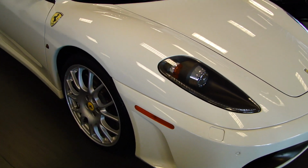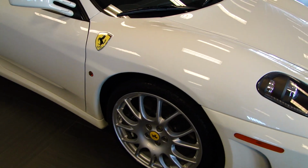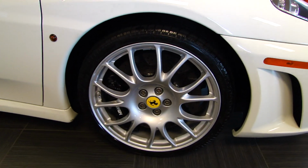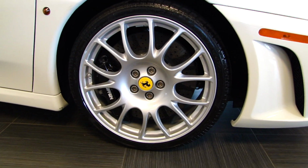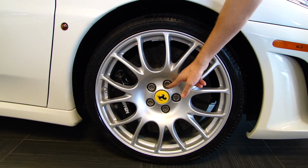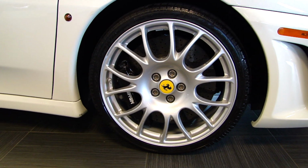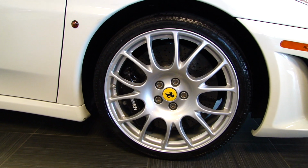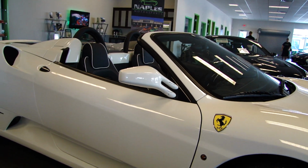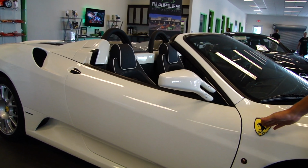As we walk down the side of the car, first thing you'll notice is this one does have the Challenge wheels. Behind those Challenge wheels are carbon ceramic brakes, and this one has the painted black brake calipers. One of the neat things about the Challenge wheels is you get the Challenge lug nuts. Well, the Challenge lug nuts are actually made of titanium, and they weigh about the same as a ballpoint pen, believe it or not.